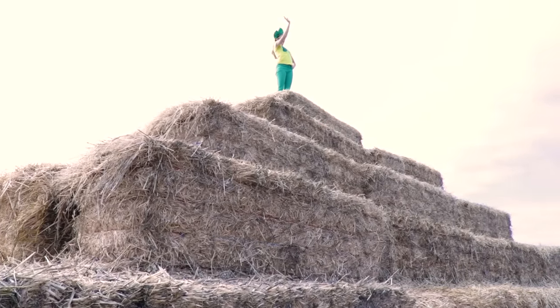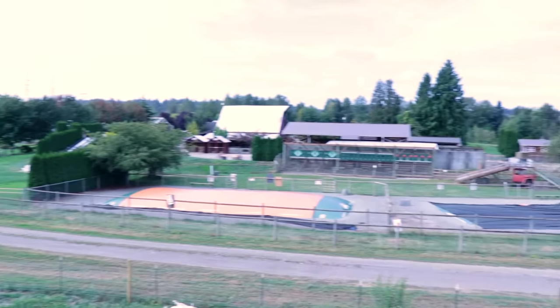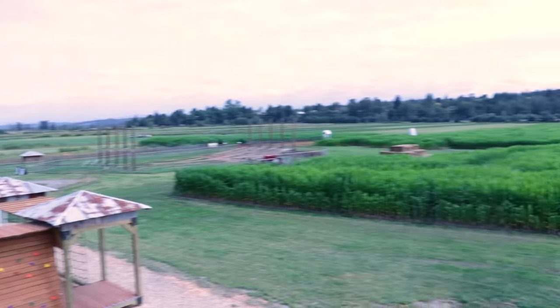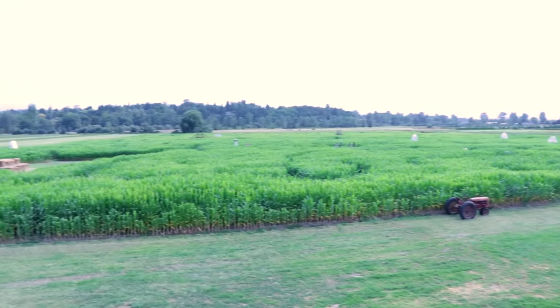I made it to the top! Hello down there! Wow, you can see all of Swans Trail Farms from up here. This is so cool. And they even have a corn maze. It's the shape of Washington State. And it has some really cool landmarks in it, like the Space Needle. Here comes Farmer Nate. He's gonna give us a hayride on the tractor.